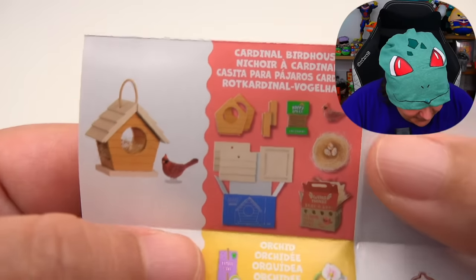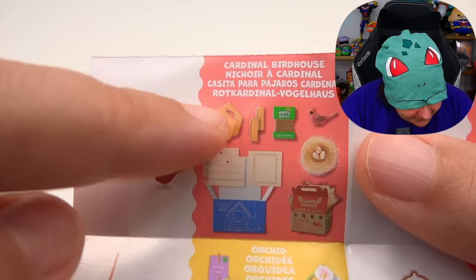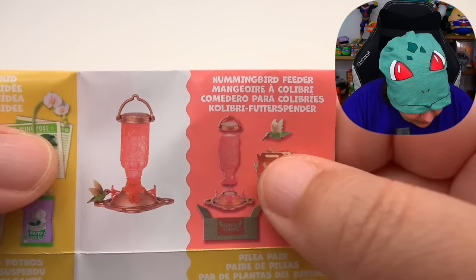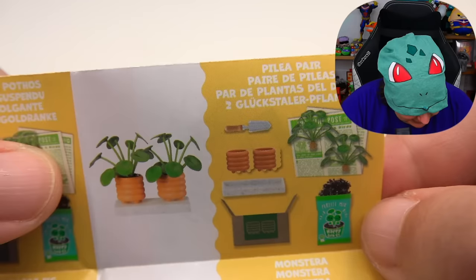What? And now we're getting into bird projects. Here we have a cardinal. It looks like we actually have to build everything. That's exciting. Chickadee bird feeder, an orchid, hummingbird feeder. That's cool. We even get a hummingbird. Hanging pothos. Pothos. Pilea pear.